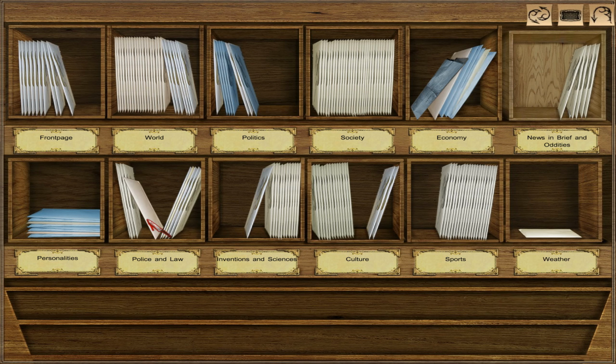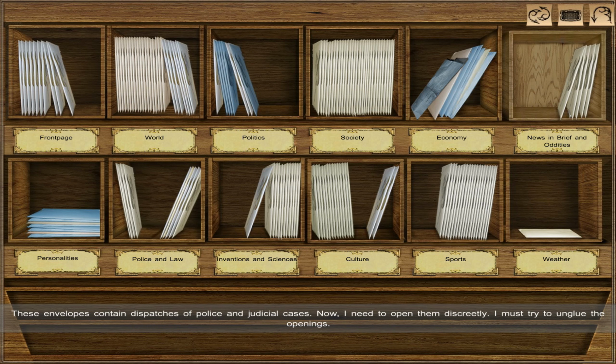And there's what we want right there. These envelopes contain dispatches of police and judicial cases. Now, I need to open them discreetly. I must try to unglue the openings.